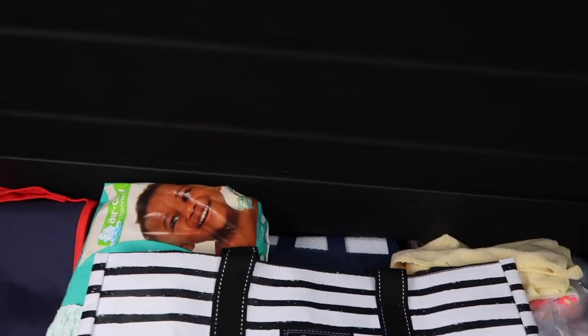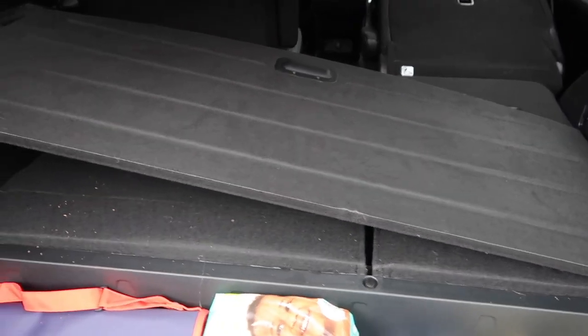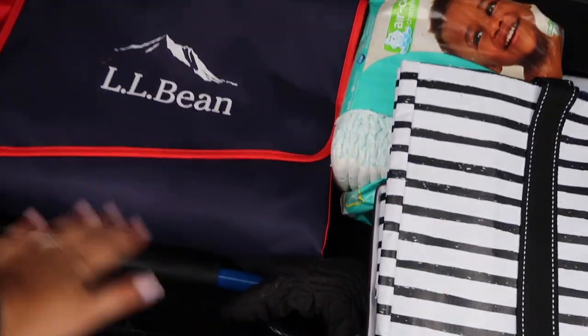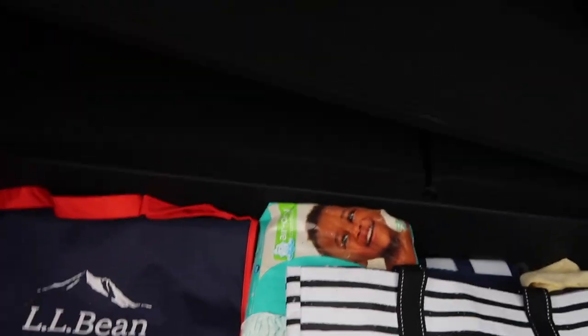So this is actually a hidden compartment. If you pull it up, you have a whole big area of space to put stuff. It's just this little, like, I don't know, not plastic, but cover, and you can actually store it in here and have a lower space, kind of like a minivan, to put stuff if you're worried about stuff rolling around and becoming a projectile, which is important.